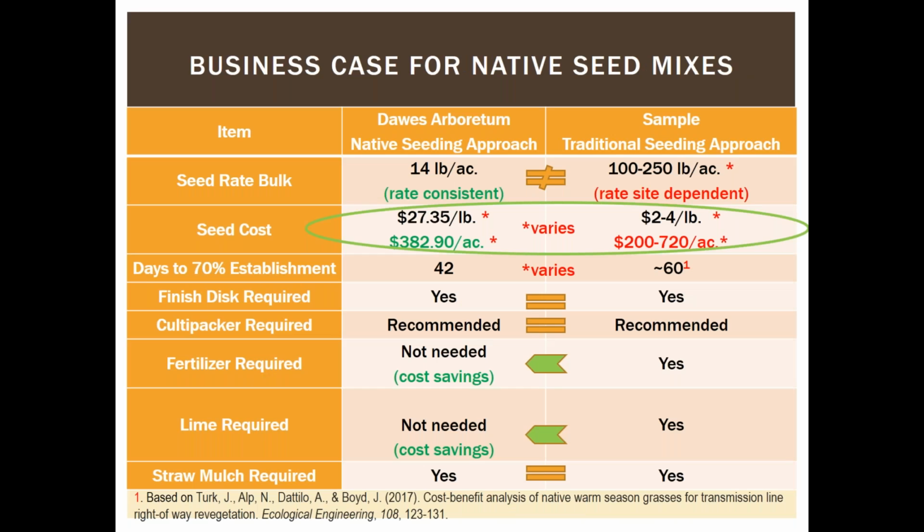There's a lot going on in this slide, so what I want to do is walk us up from the bottom. This demonstrates that whether you are using a traditional non-native seeding mix or a native seeding mix, a lot of the practices are the same. But when you look at using a native seeding approach, there are already innate cost savings because lime and fertilizer are not required for native cover. And so really what it comes down to is seed cost.